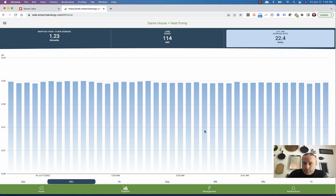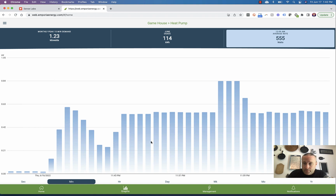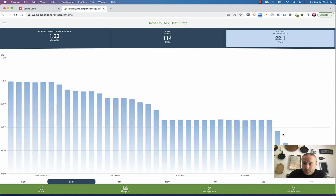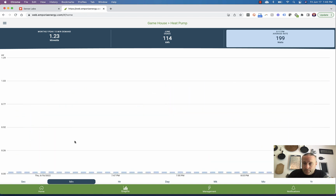So let's slide back. This is just 22 watts. This is the pan heater. Oh, that's interesting. So it ran for a pretty good while around midnight. I don't know why it did that really, but it did. And you can see it running through the day. That was the evening there.